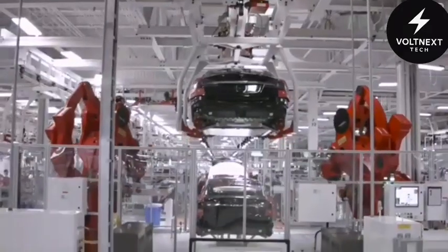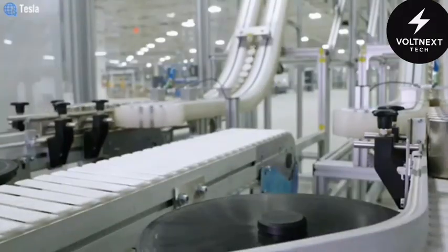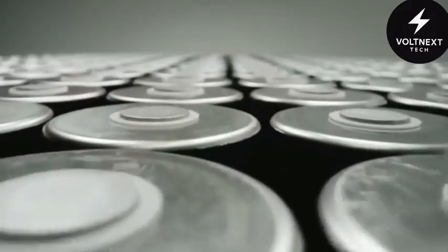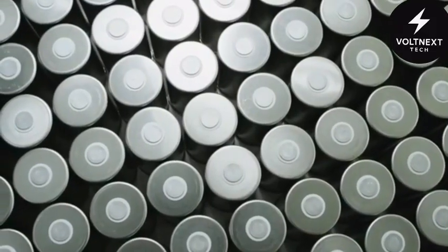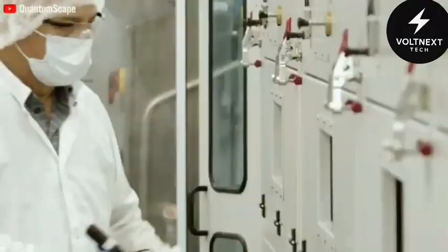That's why Tesla launched Battery Day. It wasn't just about showing off cool tech. It was a statement of intent to reimagine how batteries are made from the ground up, how the raw materials are sourced, how the cells are designed, how they're integrated into vehicles, and most importantly, how all of this can be done at a lower cost, faster scale, and higher performance.